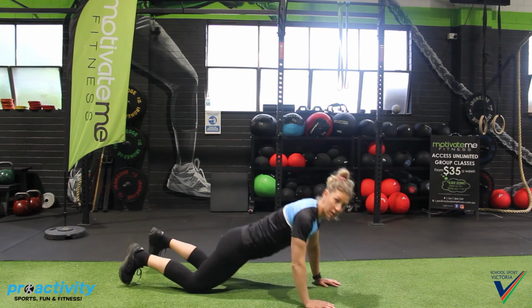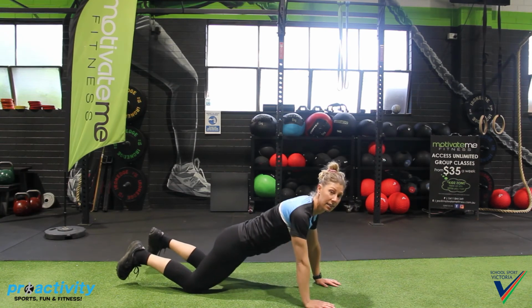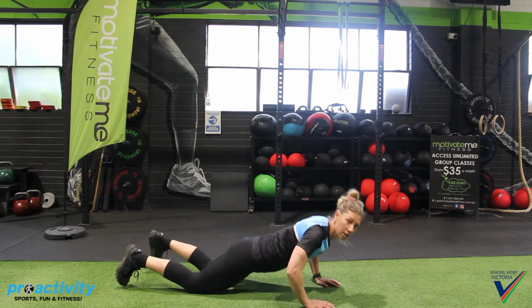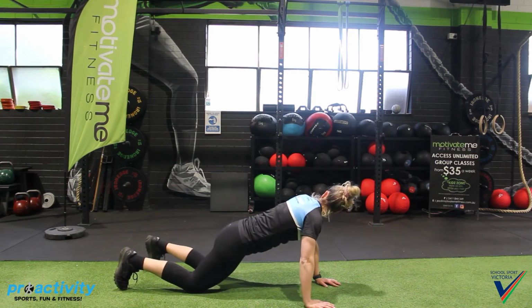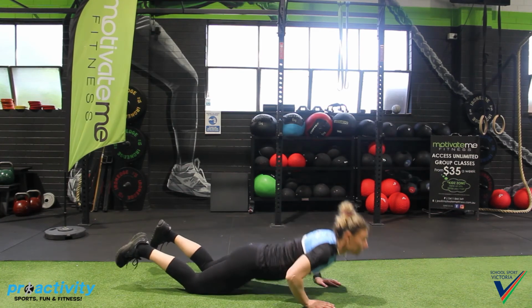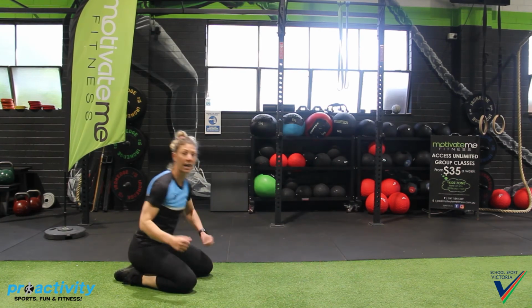Remember, try and get that chest as close to the ground as you can. And if you can't, just do a little half. Go to the range that works best for you. 5, 4, 3, 2, and 1. Shake it out, have a little rest.